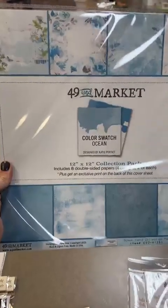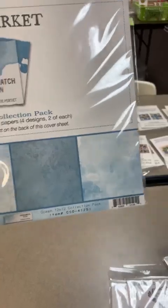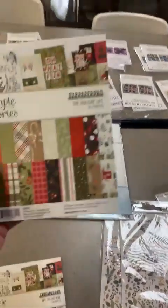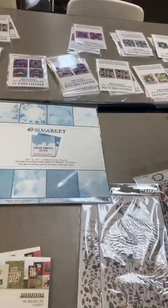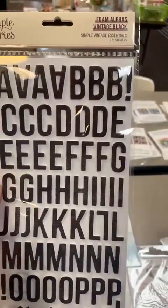Ocean. We restocked our Ocean collection kit. We do have all the other parts and pieces that match Ocean. But there is your 12 by 12 Ocean kit. Restock for the Holiday Life 6 by 8 paper pad. Restock Simple Stories. And this is going to be a little Simple Stories restock here.